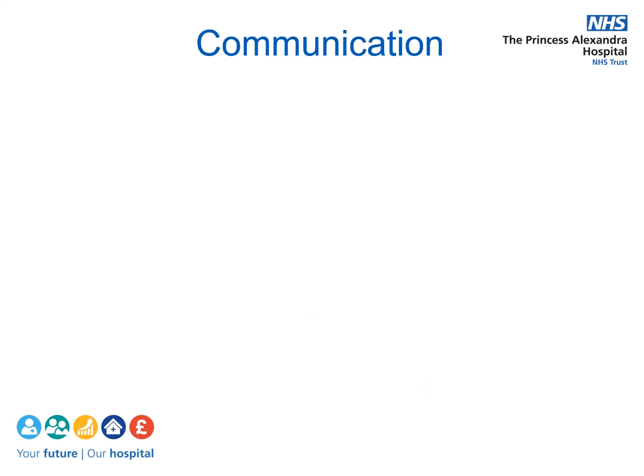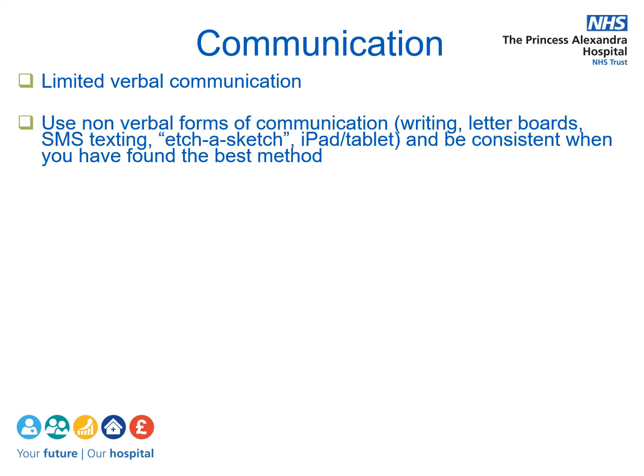So these patients often have limited communication, and even when they have a fenestrated tube in and are able to speak, their voice will be very weak. So it's important to think about using non-verbal forms of communication like writing or use of letterboards. Texting on a phone might be helpful, or using an iPad or tablet for them to type out words or sentences. And once you've found the best way, it's always important to be consistent between staff and what the best method is.